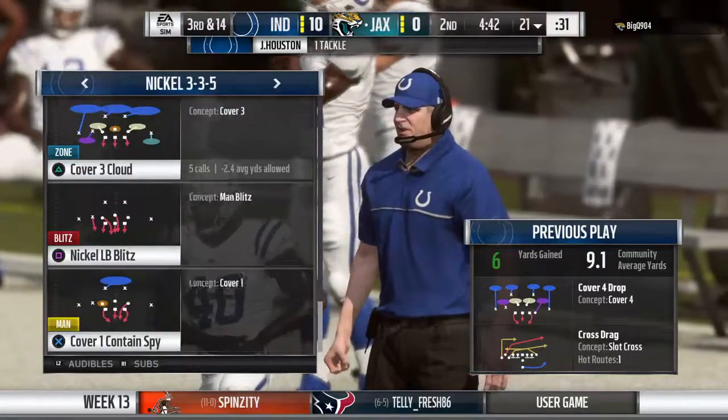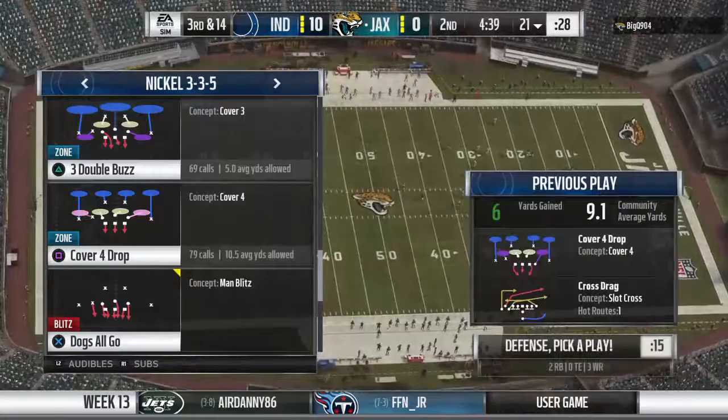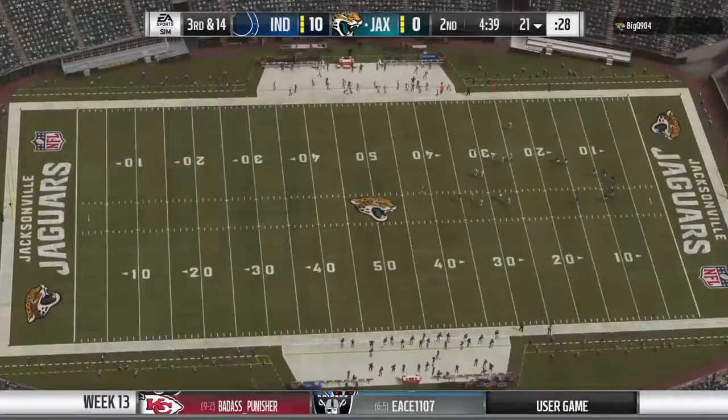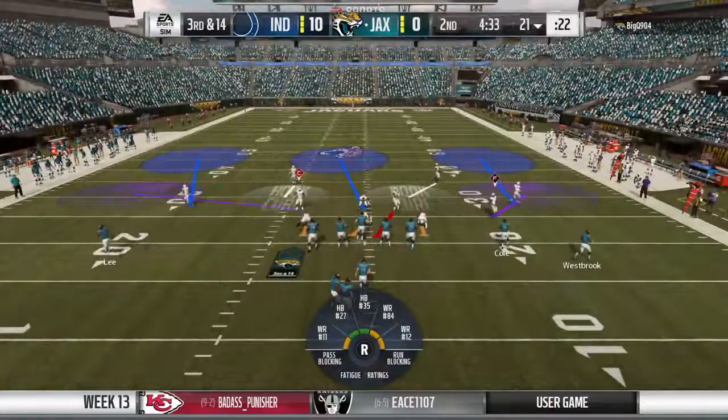I know we just saw a nice throwing catch, but how about the big guys up front buying that time? Yeah, that's exactly what they did. They created time and allowed the space to happen, and it turned into a really nice play.